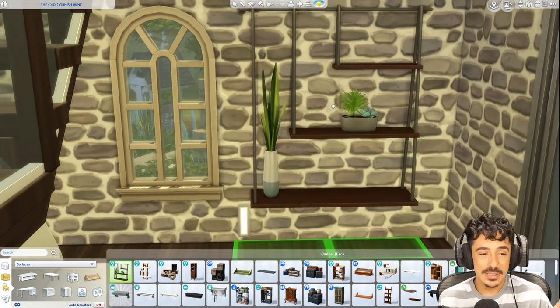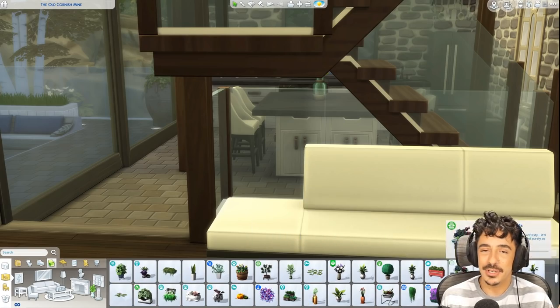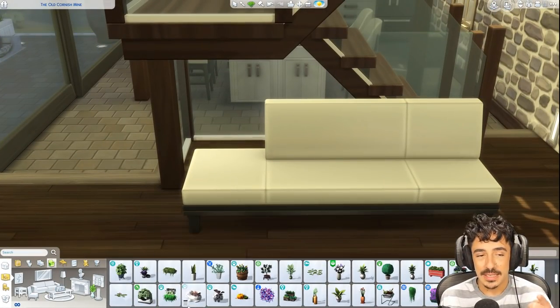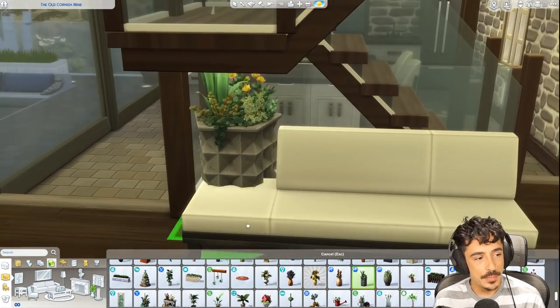Entrance hall. So just like a nice sofa where they can come take their shoes off. You know, just chill out, even read a book if they wanted. You know, I'm not fussy. I just thought it looked nice there. And that's from Moschino, that sofa. That sofa is from Moschino.